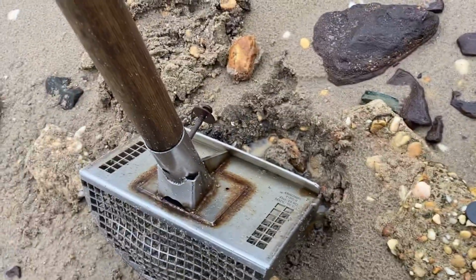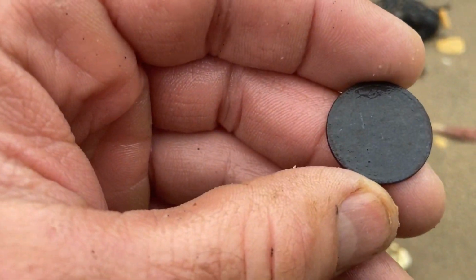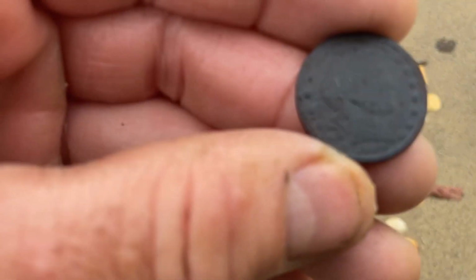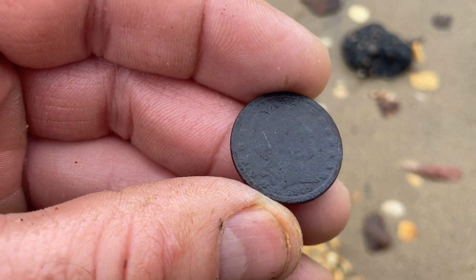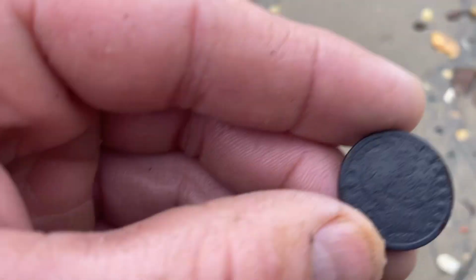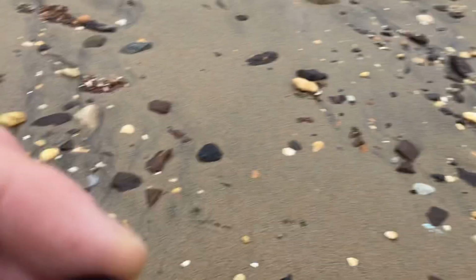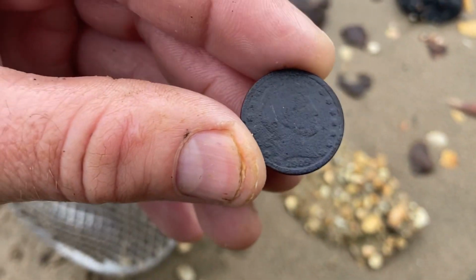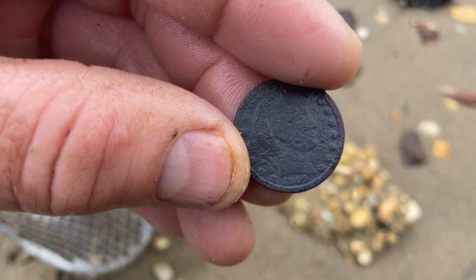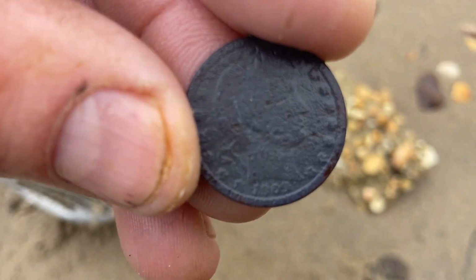No, I was not expecting this one out of the hole. It didn't even give me a really strong signal. But that is a silver barber quarter. And I believe the date is 1889 maybe. It's kind of hard to see, but she's in decent enough shape. There's the eagle. My buddy Thomas Fimiani, Thomas the Detectorist, just got a barber quarter the other day. A great looking one, a little better shape than this one is. But that is a beaut of a coin. Excellent. Maybe 1905? No, I think it's 1895.